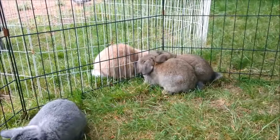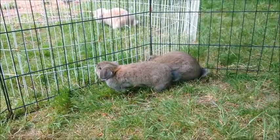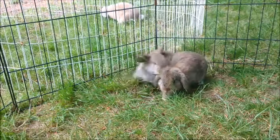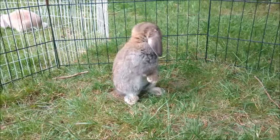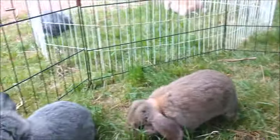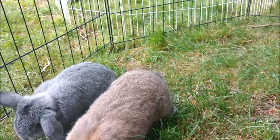And then lethargy is another one, and this is usually once the heat stroke is getting pretty bad. If they don't want to eat, if they're not coming up to you, if they just seem really lazy and sick, then that's another sign of heat stroke, which goes along with slow movement or weakness.